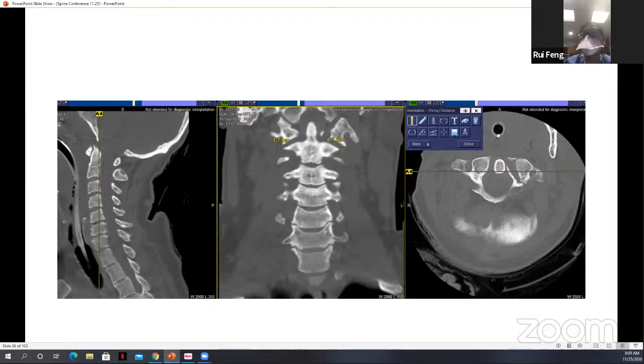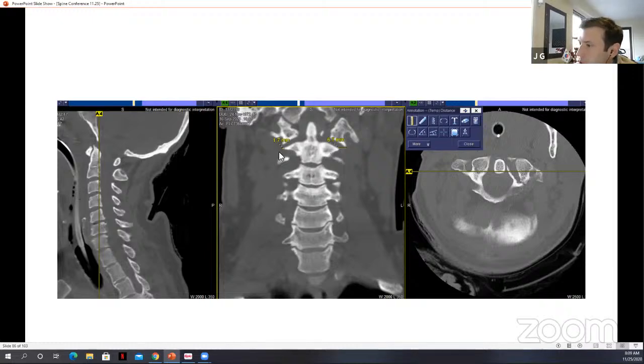That it's unstable, and the distance between these two sides is very different. Okay, so this is actually kind of demonstrating what's called the rule of Spence, which is the distance of the lateral masses of C1 onto C2 is bilaterally greater than 7. That it implies that the transverse ligament is unstable, so that C1-2 is unstable.